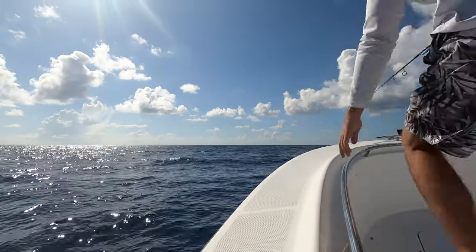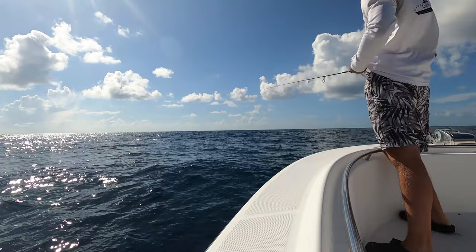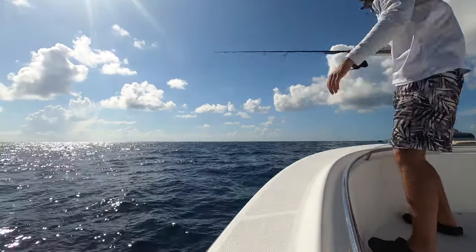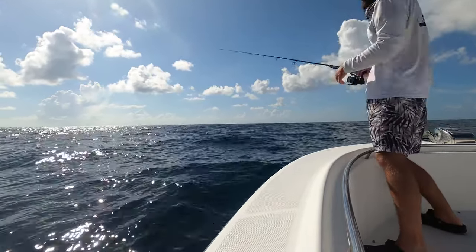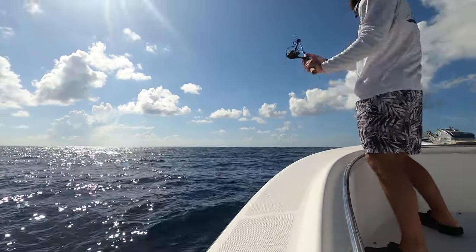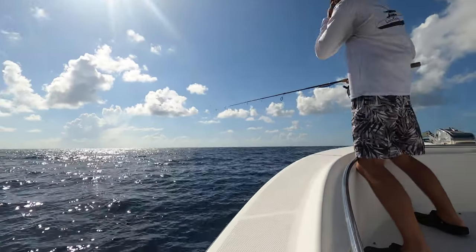We are just rolling up right over there, about 50 feet in front of the boat. We found some seaweed patches. We're pretty far offshore right now, so we're hoping there's gonna be some mahi on there. As you guys can see, I'm practically falling over here. It's so rough. We're gonna toss out this lure to try to attract the mahi, a nice little Yo-Zuri plug. See if there's any life out there.